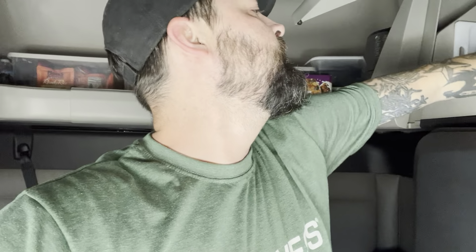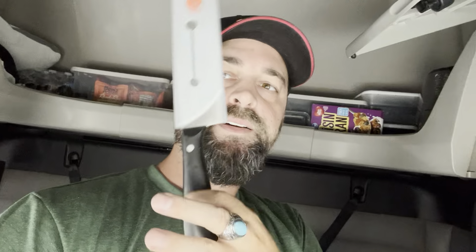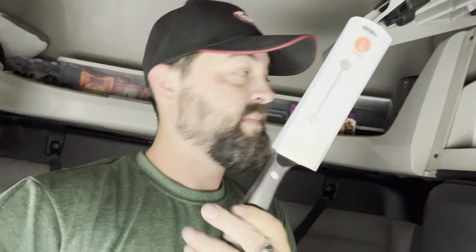A couple tongs, you can get these cheap anywhere. I got a big one and a small one. A spatula. I need a spoon to match. I don't have that. Can opener, obviously. And a good chef knife. It's key. You want to cut up some stuff, you're going to need a good knife. You can get this at Walmart too.